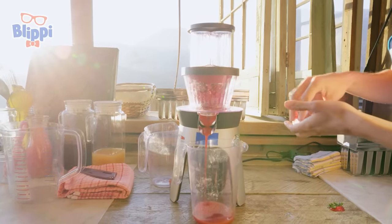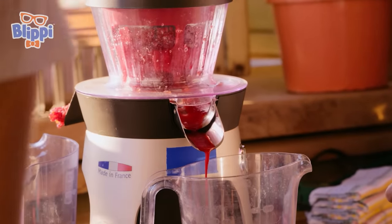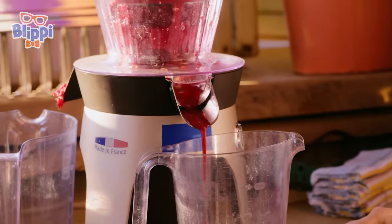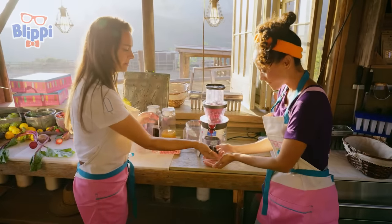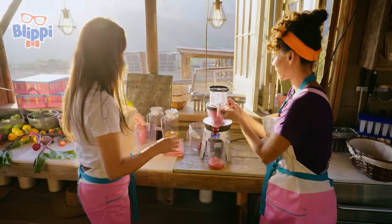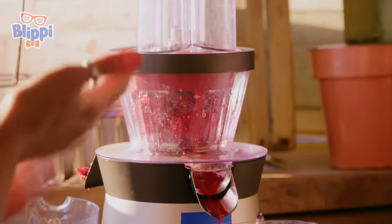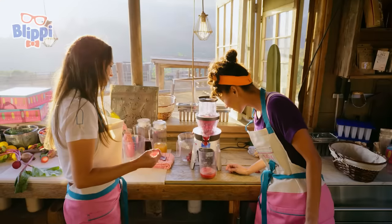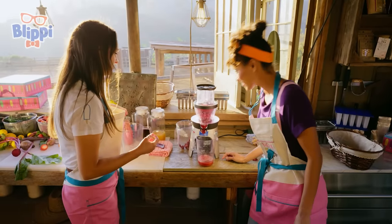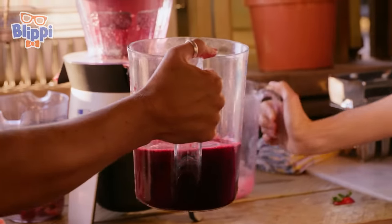There go the beets. Look at how dark it turns. Yeah. What a pretty color. It smells really good. I can smell it already. It does. And last but not least, we have our guava. Guava. And you can just toss the whole thing in there. Wow. Okay. There it goes. Ooh, you hear that? The seeds. Whoa. This is gonna be yummy. Yeah. Whoa, that's a lot of juice.